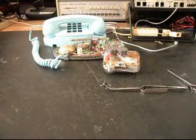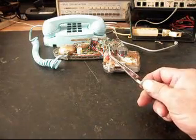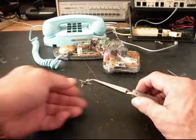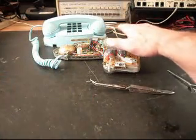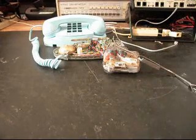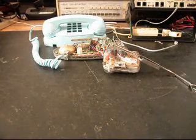Okay. So we have our bridge rectifier soldered up now, and we're ready to go ahead and configure the circuit here on the telephone. So what we're going to do is take a short break, and we'll be right back.